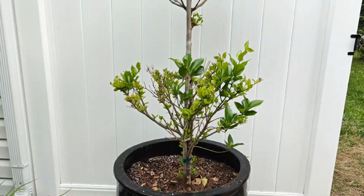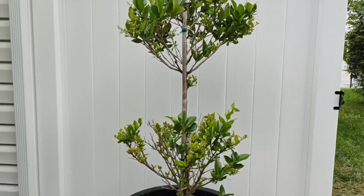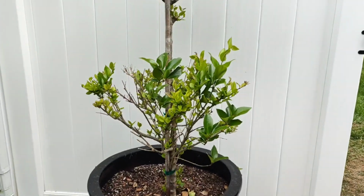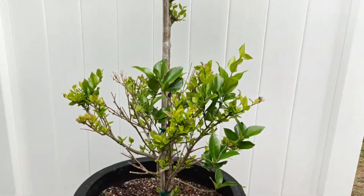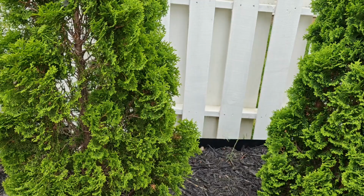Lastly, over here in my planter, I have another ligustrum topiary, and y'all, this one has bounced back so well. Like, I literally have just been watering, and it's putting on so much new growth. So very hopeful with this one. The other two, I'm hoping they bounce back.